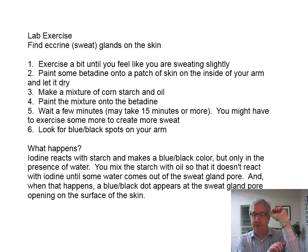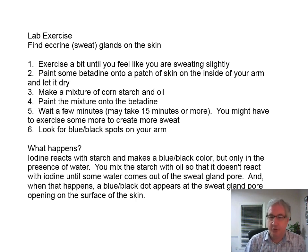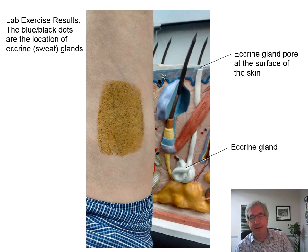So all these little sweat pores will produce a little bit of water that comes out on the surface, and everywhere you have a sweat pore, you'll get a little black dot. We're going to see what that looks like. Next slide. So here's my arm. I did this in lab, actually last year.